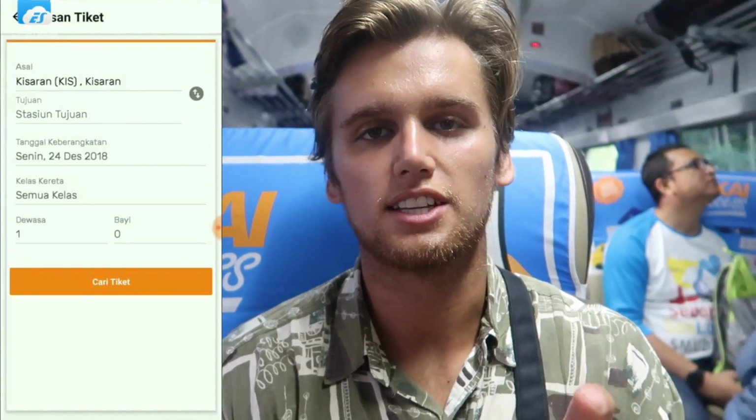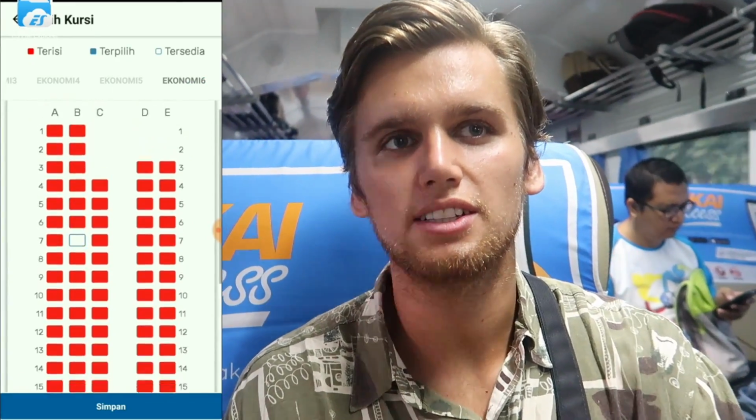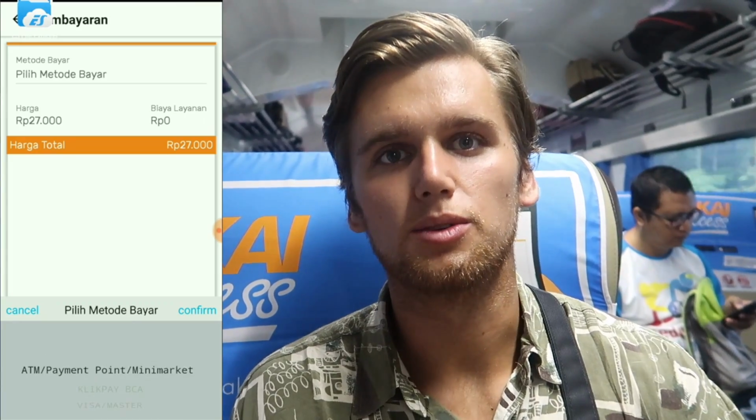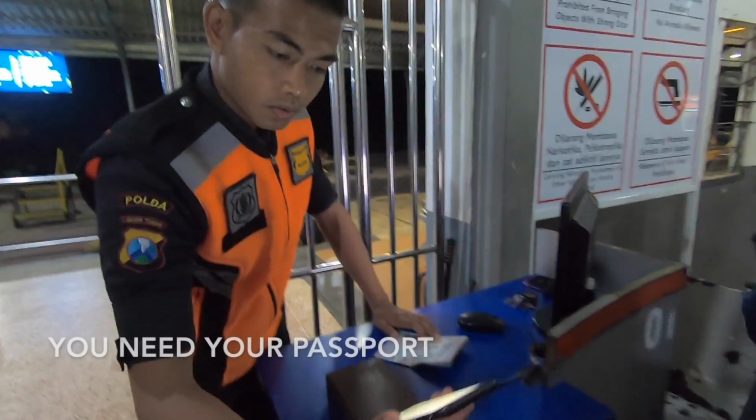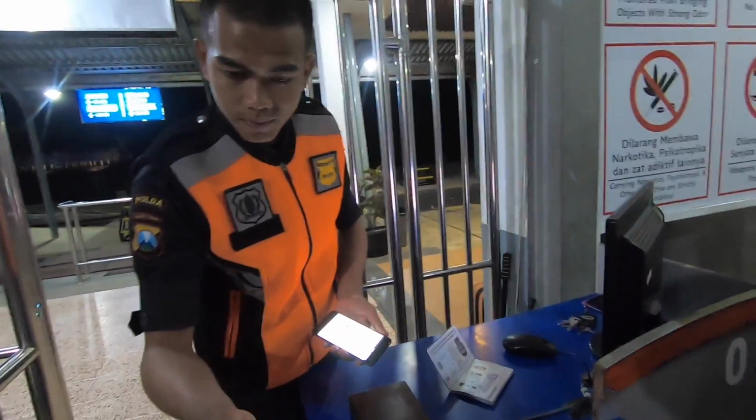We actually have an app called Kai Access right here. To go into the app, choose the destination that you want to go to and where you're traveling from. You select which class you're traveling in, so we're in economy at the moment, which is the lowest. When you get to the train station, the app will give you a little barcode that you can scan and it'll bring up your name. You show them that little barcode and then you show them your passports as well. You check in, then check that off.